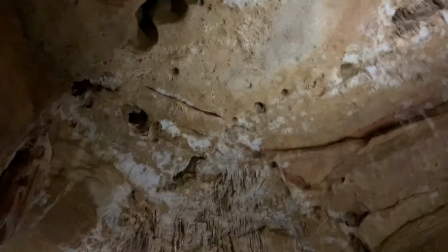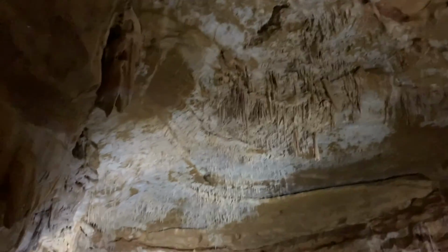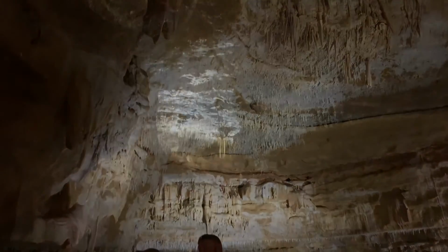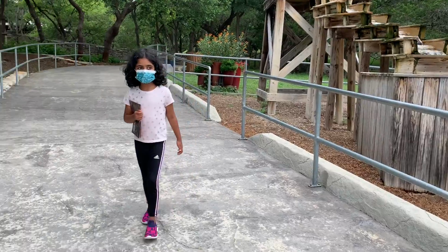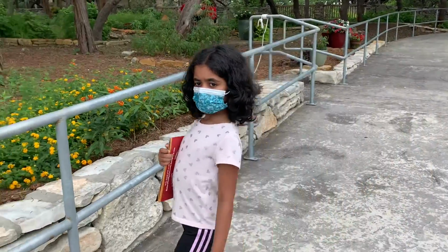Just a mile down the road, actually, at the Bracken Bat Cave, we have the largest Mexican free-tailed bat colony.